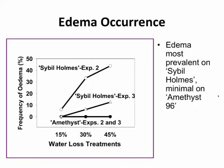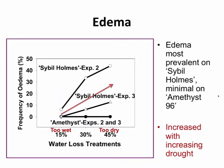Now, we had two cultivars in these experiments, which were repeated twice, and the cultivars are old standards, Sybil Holmes and Amethyst. One important takeaway is that the Amethyst varieties, which you can see flatlined on the bottom of this graph, actually had very few leaves with edema at all. So there definitely was a cultivar response, with Amethyst not developing this disorder, but Sybil Holmes, on the other hand, developing this disorder in response to root medium water status. When the pots were run too dry, the edema was worse.